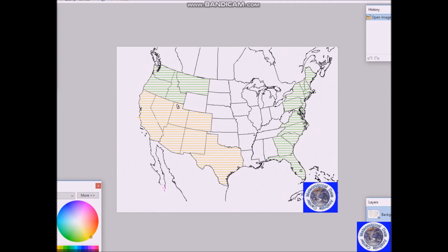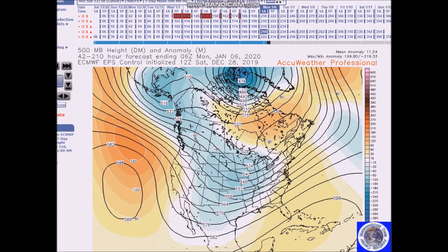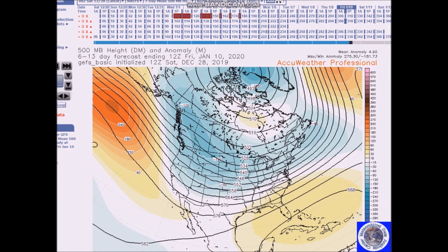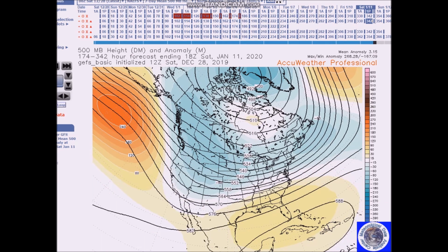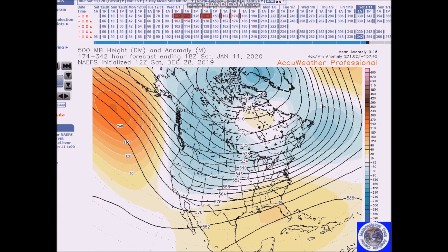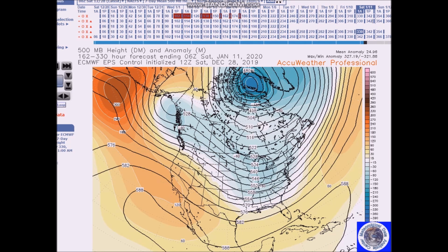Then as we go through later in the forecast period, this will be for January 10th to the 14th, I think we're going to have a change occurring during this forecast period. You can see we have our upper ridge here of the Northeast Pacific, and we have our upper low here across Greenland. But we're forecasting a broad ridge or broad trough across much of the nation.